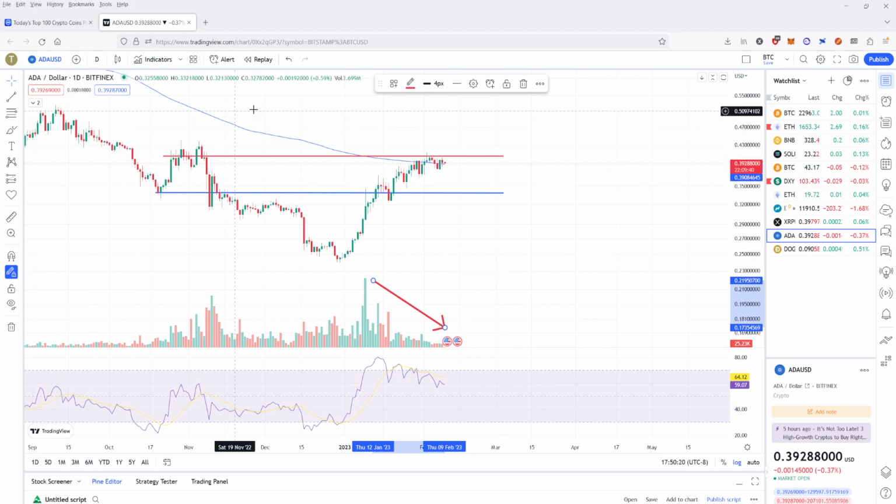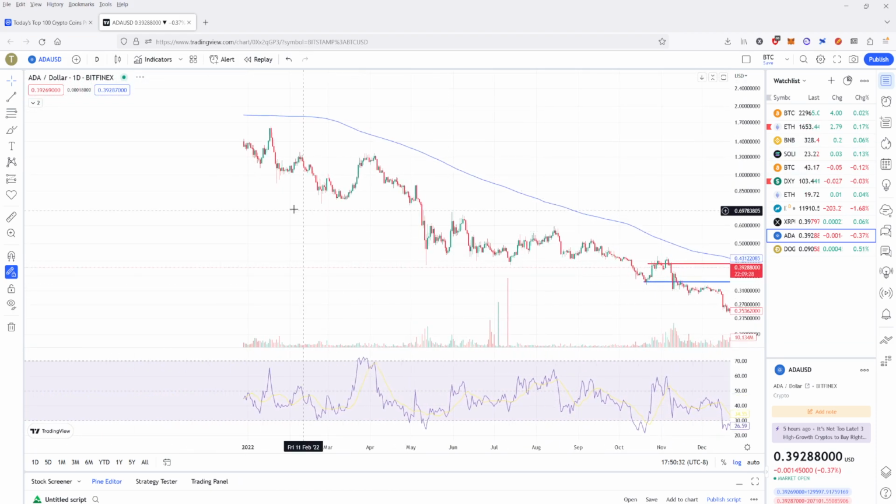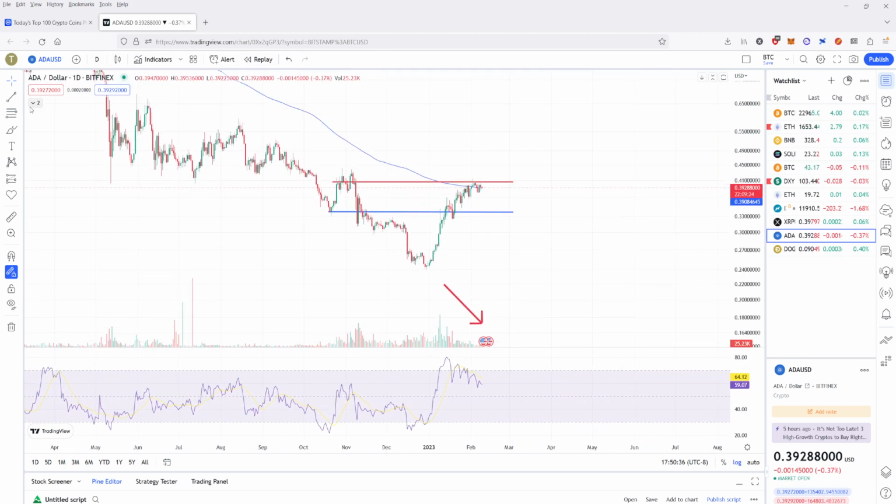And if we take a look at the 200-day moving average, that's caught back up to the price right now. There's not as much I can derive from this because the history for the 200-day moving average isn't very robust at these levels. So I'm actually going to go ahead and take it out for ADA.